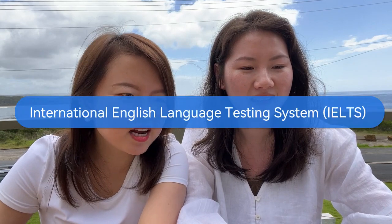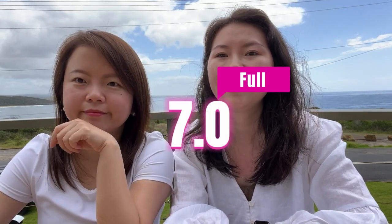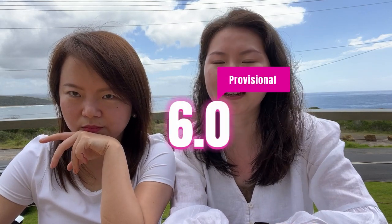Next is IELTS, the International English Language Testing System. For full skill assessment, we need 7.0 for each category. And for the provisional one, we only need 6.0 for each category, which is a much lower requirement.